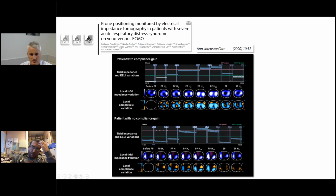At the bottom of the slide, you have an example of a patient with no compliance gain. When we proned this patient on ECMO, you see that the distribution of the tidal volume was almost similar over the prone positioning session. And when you look at the local compliance variation, it was almost nothing. And when the patient was back on supine, the figure was almost the same compared to before prone positioning. So clearly, we will have some patients who will have a good response to prone positioning on ECMO, and other patients with no compliance gain.